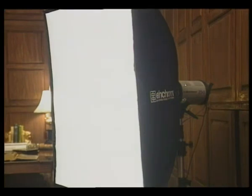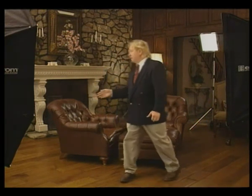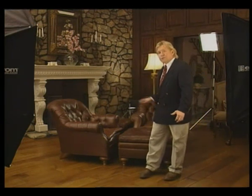We'll bring it from this side, a total of two stops difference. We're going to set the fill at f8, the total at f16. We're going to set the camera at f16. We'll have perfect illumination on the family, regardless of where we put them on this set.